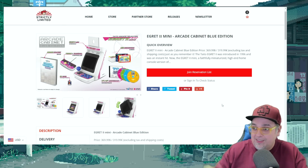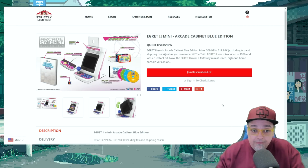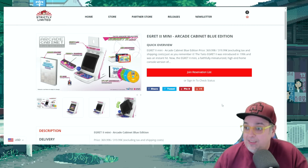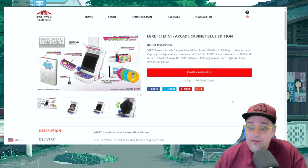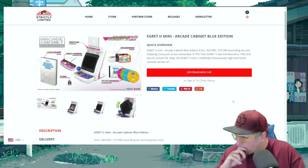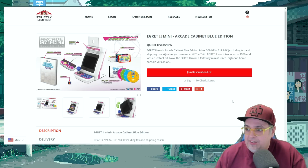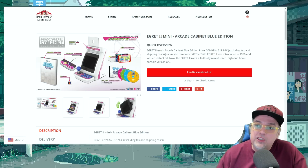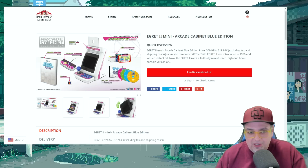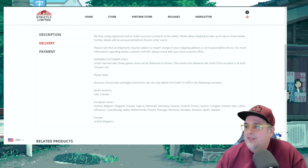But yeah, the Taito Egret 2 was introduced in 1996 and was an instant hit. I've seen these machines in some arcades around here. There's a Japanese arcade in the Inland Empire in California, and they had a lot of this kind of stuff. But with March right around the corner, when are they going to be shipping this? Where's the delivery details?